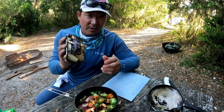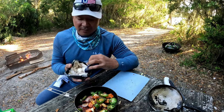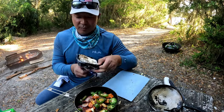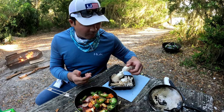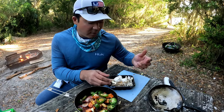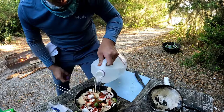All right, last but not least, I'm gonna throw in some mushrooms. Classically, it's usually made with shiitake mushrooms or something of that nature. This is like a gourmet pack I bought at the store, so it's got a pretty cool variety of trumpet mushrooms, oyster mushrooms, and maitake, which is hen of the woods. So some of my favorite mushrooms to eat. Take some water.